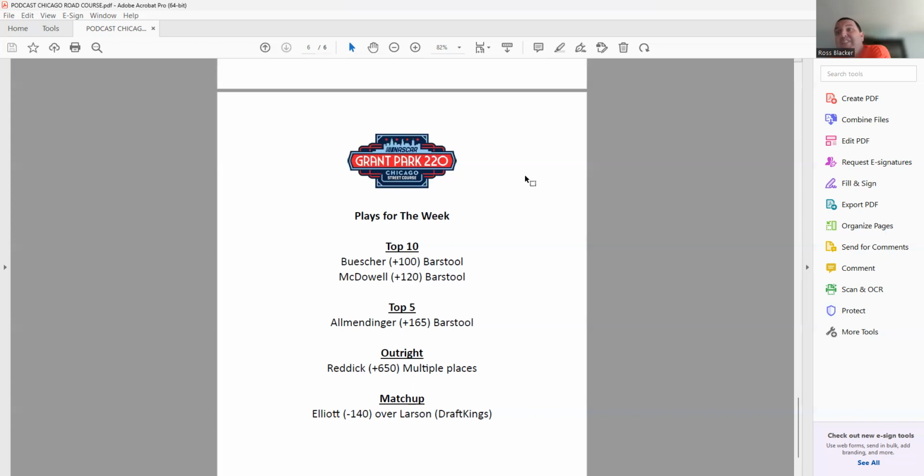The guys I would fade this week, and I didn't write this down, but I could just verbally say it, would obviously be Denny Hamlin, Ryan Blaney, and even a Kyle Larson and a Chastain. I just don't trust those guys in this discipline.